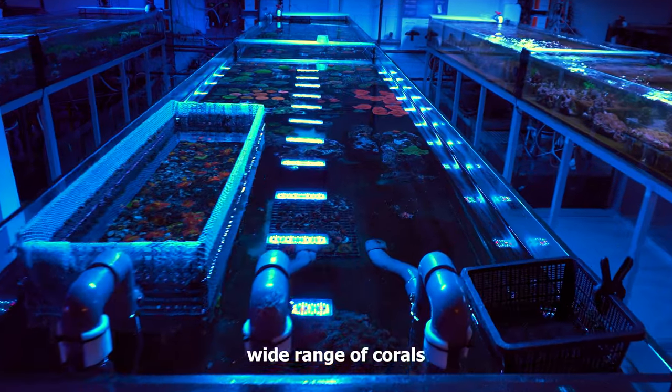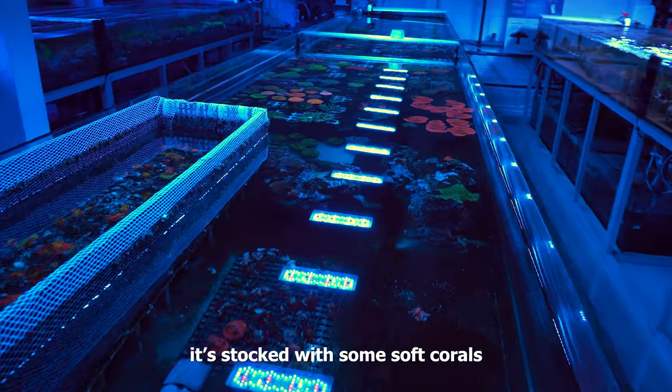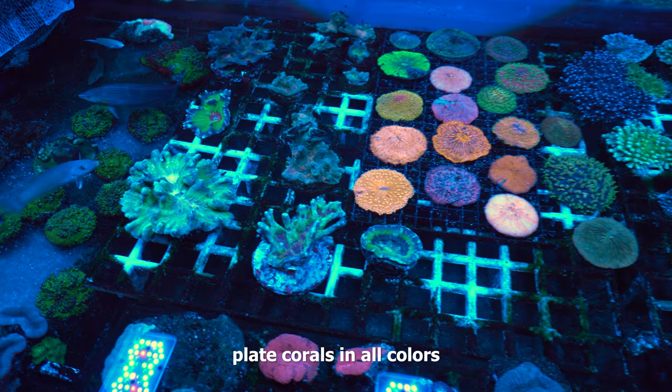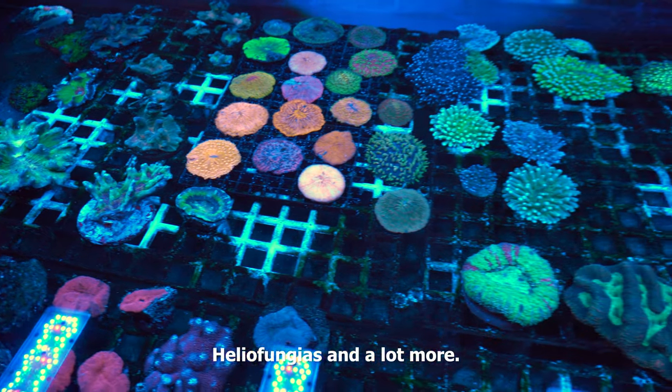This tank features a wide range of corals. It's stocked with some soft corals like mushrooms, pectinias, plate corals in all colors, heliofungias, and a lot more.